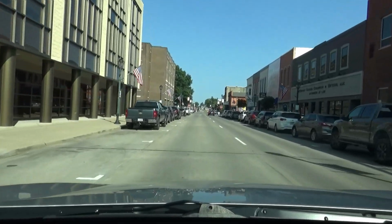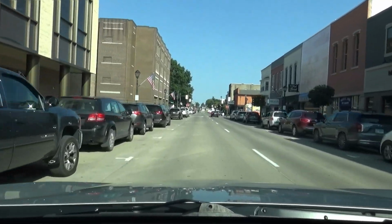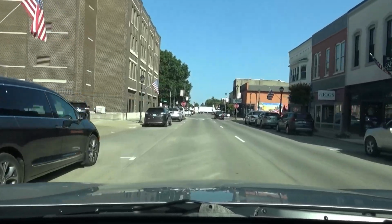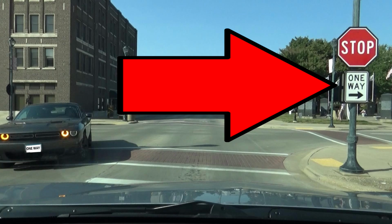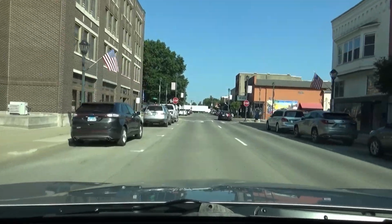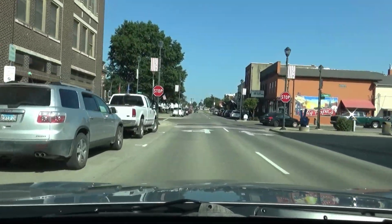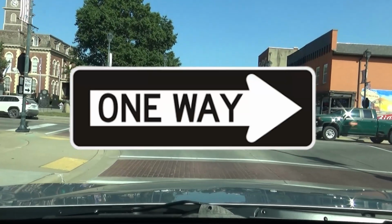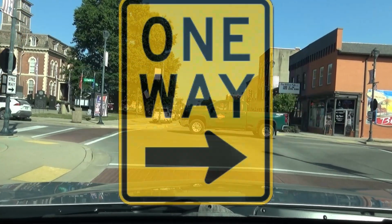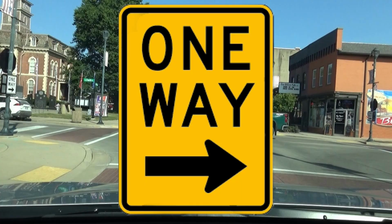Identifying if the street you're about to turn onto is a one-way or a two-way street is an important first step. One-way streets will be clearly marked with signs at the beginning of the one-way traffic section, and will also normally have signs posted along the way. Most commonly, you'll see a black and white sign that says one way with an arrow pointing in the direction you're supposed to travel. Or there might be a black and yellow sign indicating the same thing.